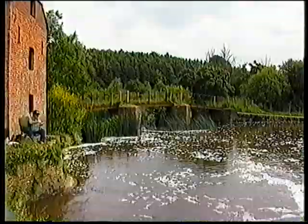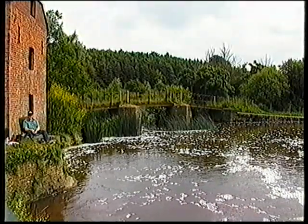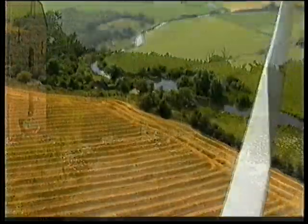The Divelish, running north from Fifehead Neville, flows into the Stour just south of Cut Mill. What wonderful Dorset names.